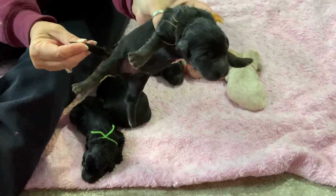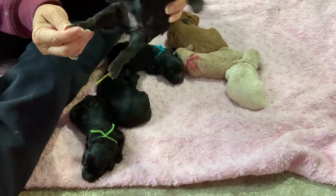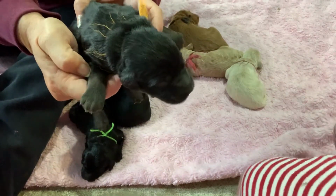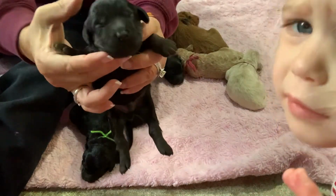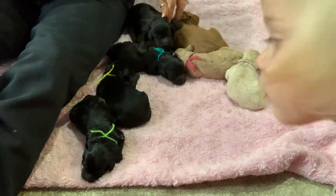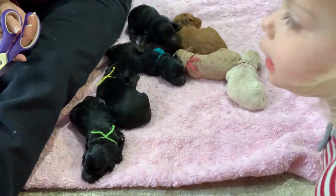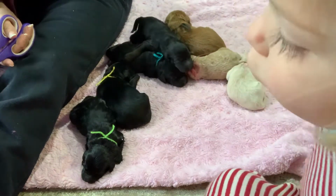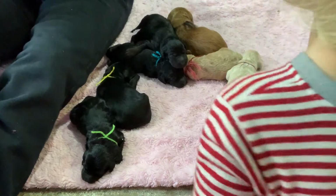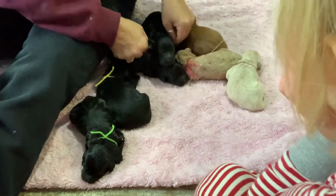Coming in on the butt, on the tail there. So, lots of brown coming in here too. See the brown on those paws? Cute little face, solid chest, adorable. So that was the orange Kramer.